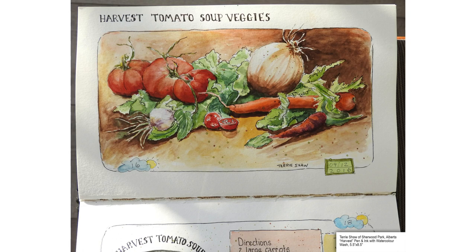Hi, my name is Terry Shaw. I'm an artist and I live in Sherwood Park. I started journaling and sketching about 7 years ago. I took a workshop with a wonderful artist, Anne McCartney, and she was just excellent. She got me started with a pen and ink and a watercolor wash.